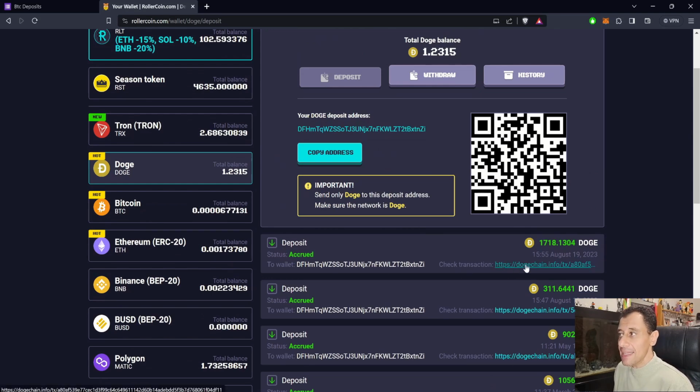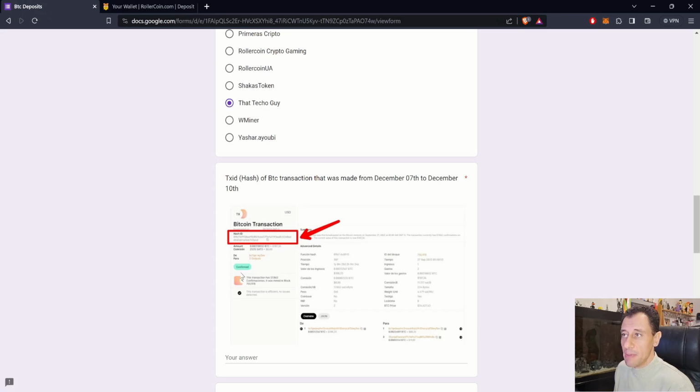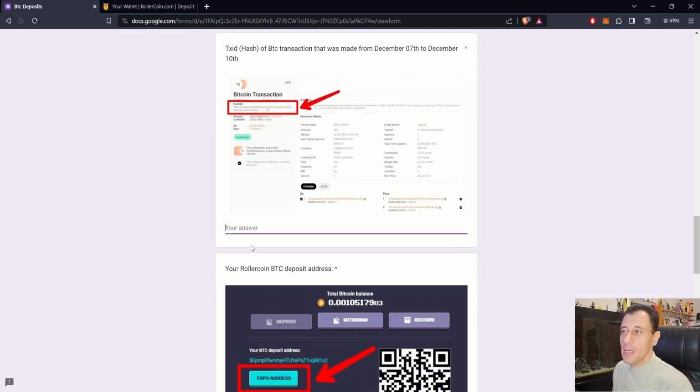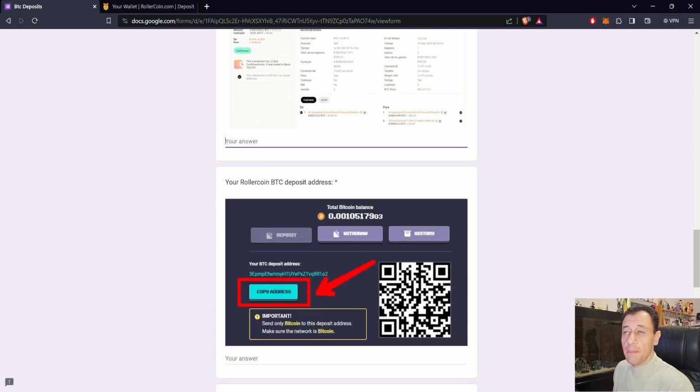You'll click that link, and then you'll have something similar to this where you will have a hash ID. You'll need to copy that hash ID and paste it into your answer right here and paste it in there, okay? That's all.